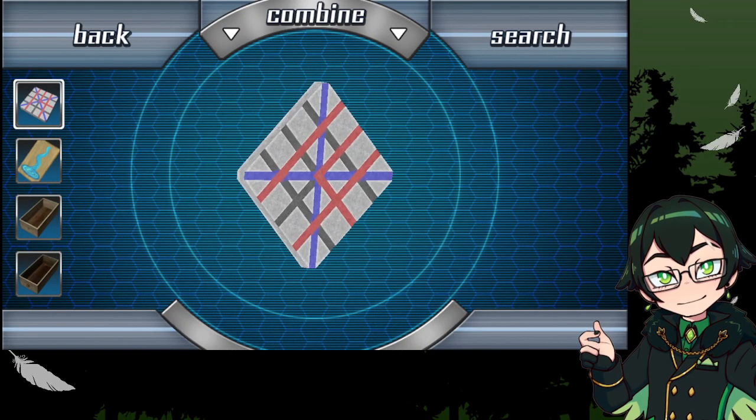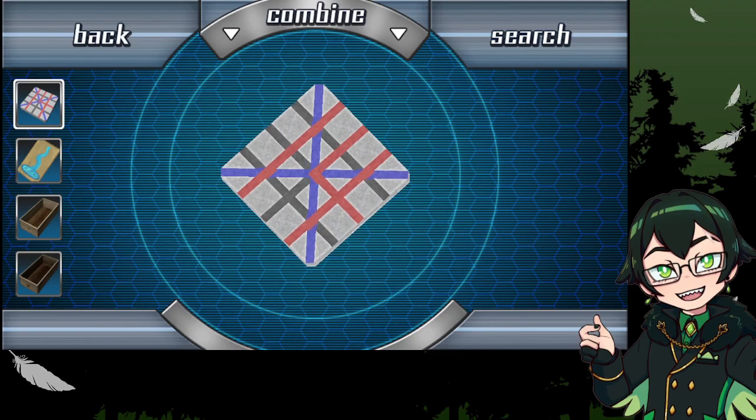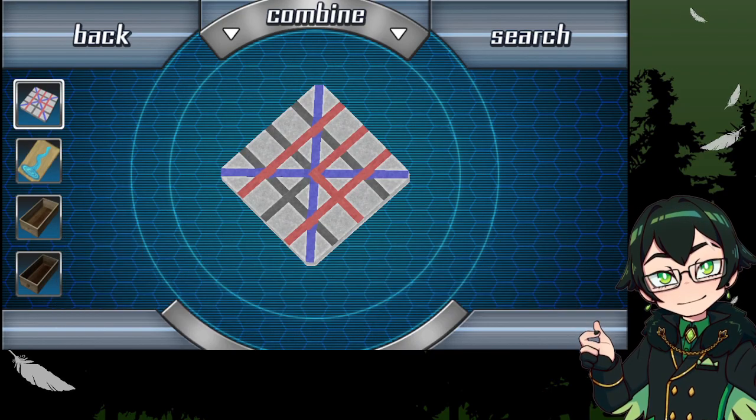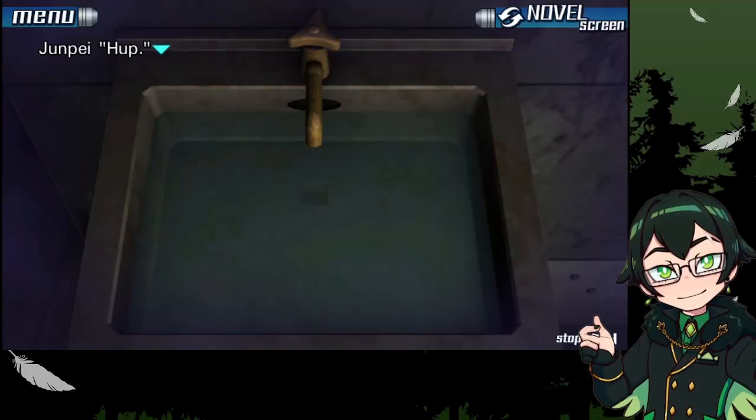Tile. Great. Looks like a subway map or something. So we've got this tile, and it's got these red, blue, and gray lines. What the heck does this stuff mean? Hell if I know. Yeah, we've kind of... Oh.